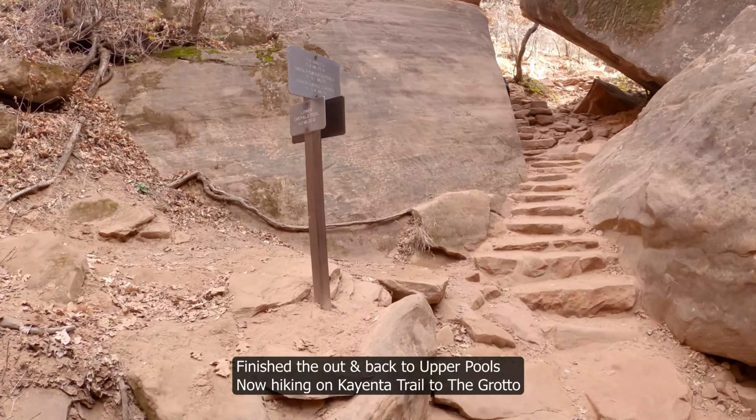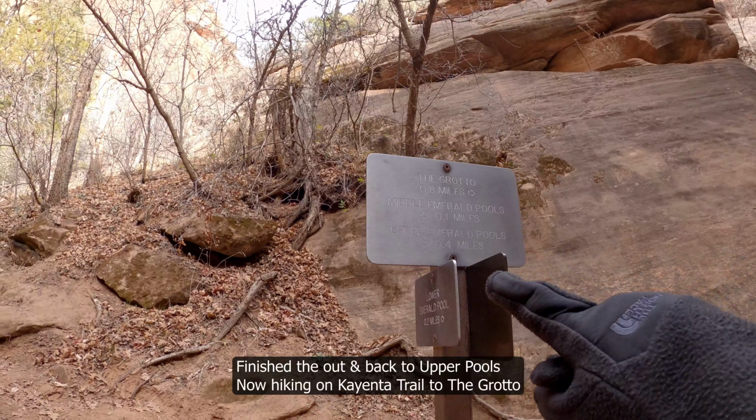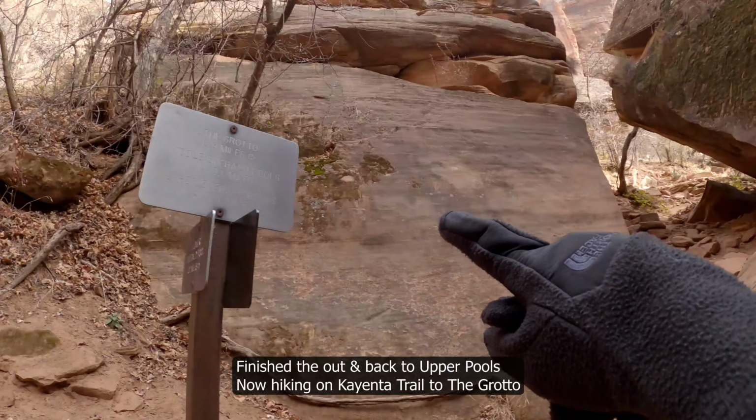So here we are again. Just did the out and back to Upper Emerald Pools. Now we're going to the Grotto via Kayenta Trail.